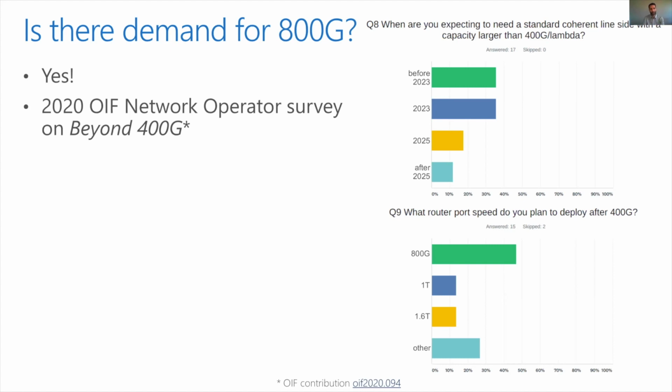One of the relevant questions there I have in the top right is, when are you expecting to need a standard coherent line-side interface with capacity larger than 400 gig per lambda? And if you check out the answers, over 70% of the respondents came back with 2023 or before, and another 25% or so said sometime after 2025. But the big takeaway there is, yeah, people are expecting something higher than 400 gig, and they're expecting it pretty soon. That's 2 years away.